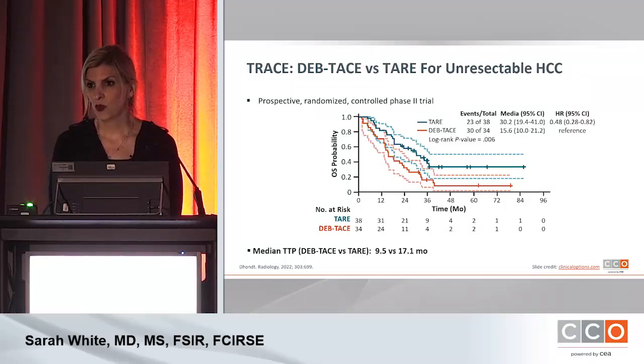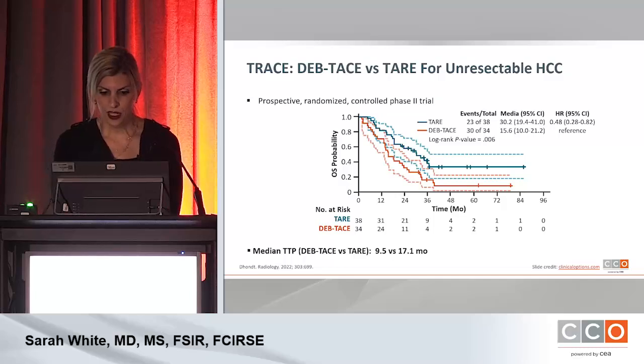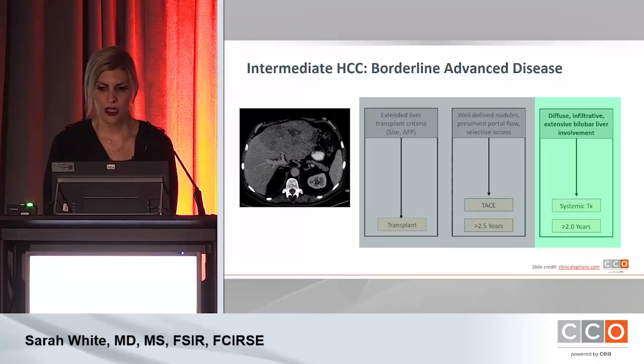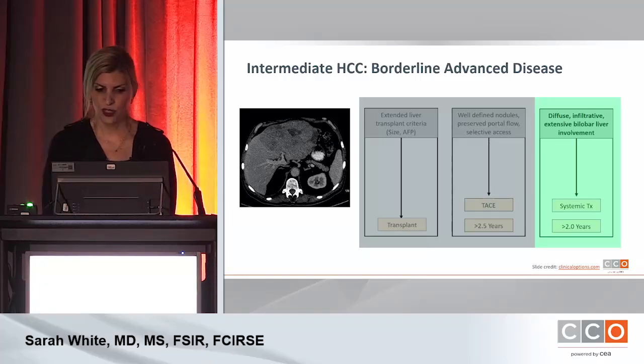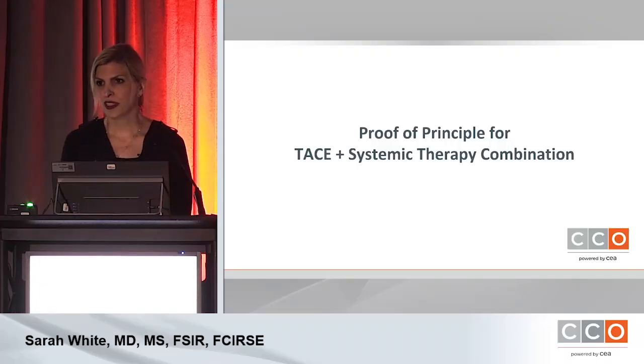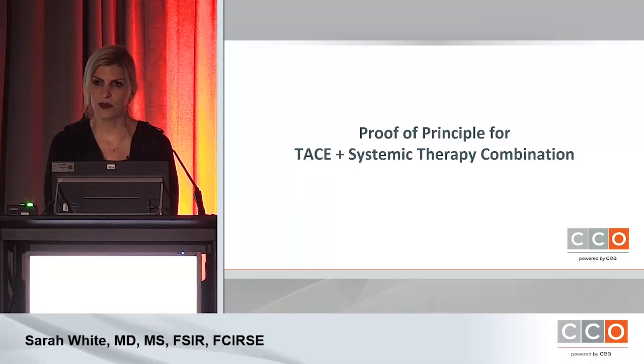So again, it depends on what your goal for your patient is, but if you need them to have a long interval of progression-free survival for any reason, getting them to transplant, it makes a lot of difference which modality you're using. And so what about these diffuse infiltrative patients? Those are those patients going on to systemic therapies. What is the best answer for them? And systemic therapy is what the guidelines say, but is there a role for chemoembolization in this group?